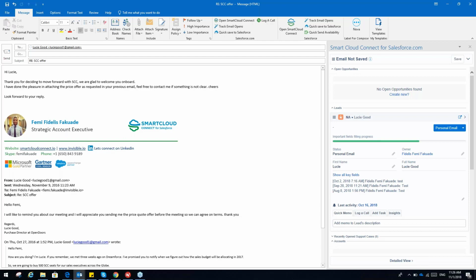seconds. You just noticed with Femi, it took him like 5 seconds to compose the email, and you already see his signature in the email, so it looks native to Outlook. It doesn't seem like it's been automated. It seems like he manually typed that email.